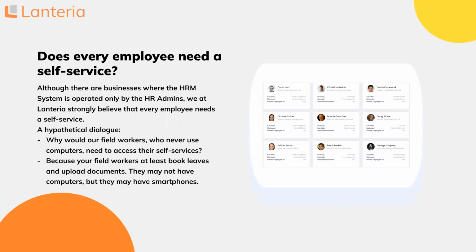Maybe that's a fair approach, but I personally think that in the times when we have smartphones, every employee must have a self-service because it is very convenient to request sickness, even if you are a field employee, you never visit the office. Maybe you work on a ship or you work on an airplane, so you don't work with the computer, right? But still you will be requesting some sicknesses, business trips, attaching some work permissions, some other documents, certificates, vaccination documentation, anything like that. And you can use your self-service on the mobile phone for doing that.